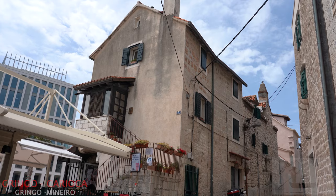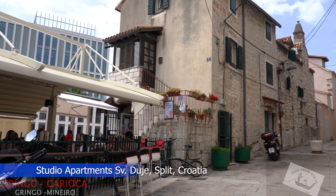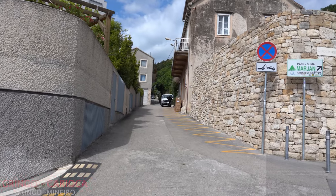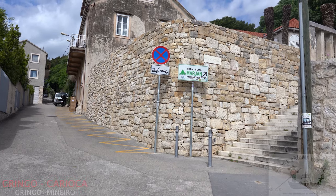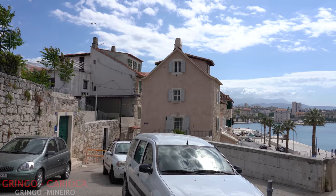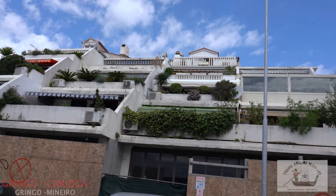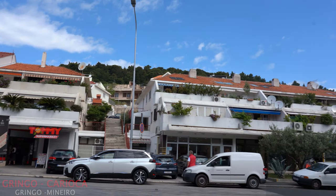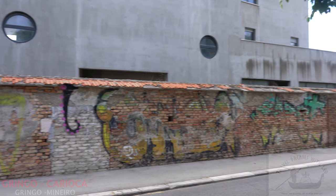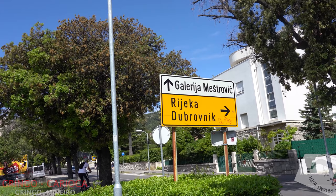So here's our apartments, Svetova Duva, and right there. Here are the steps to Marjan Park Forest, our place, and that's the bay. Galerija Meštrović.